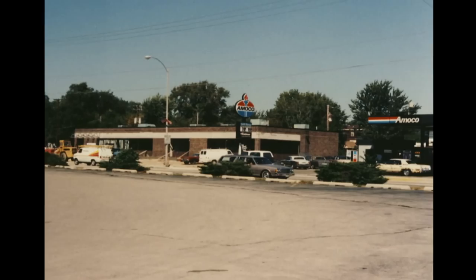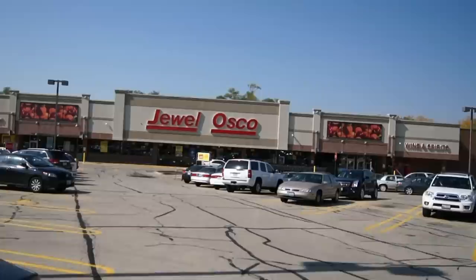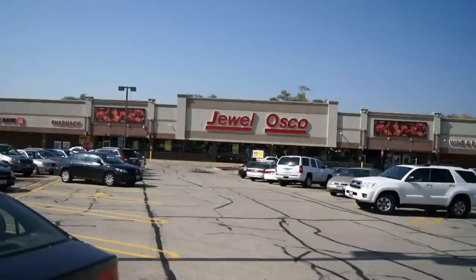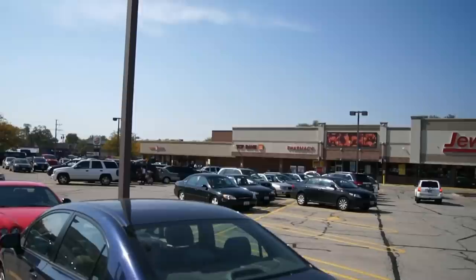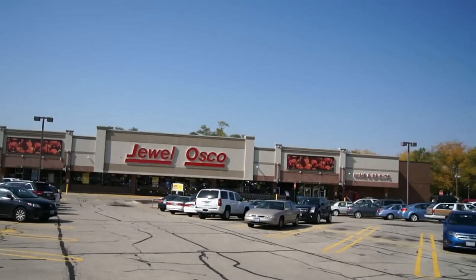The Jewel food store here is actually the third Jewel food store that I remember. The first two were over at York and Lexington. This was all rebuilt in the mid-80s. This used to be the Elmhurst Plaza. Over here was the National Food Store. I think later on it became a Cush. Williams Liquors was originally in this section. There were several other stores. There was the diner. There was a catalog store.